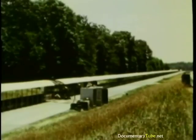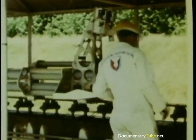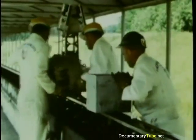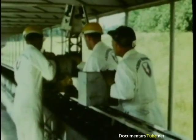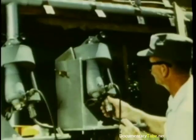This half-mile ballistic track may also play an important part in an Aberdeen engineer's evaluation of a weapon system. Ballistic tracks are one of the most effective and time-saving techniques for weapons testing because they permit the study of high-speed action under rigidly controlled conditions.